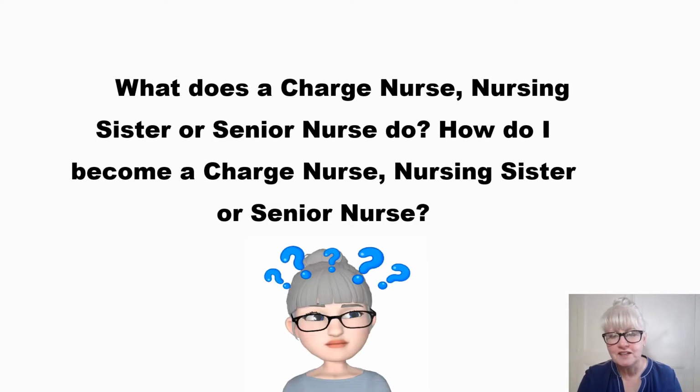So this talk is aimed at early career nurses or student nurses thinking about a clinical leadership pathway, such as a charge nurse, nursing sister or senior nurse. I have been a nursing sister on a neurology unit for many years, and I'm on interview panels, and I currently career advise nurses thinking of going into these types of roles. So I'm often asked, how can I become a charge nurse or a nursing sister or a senior nurse? So I'll give you lots of tips in this talk.